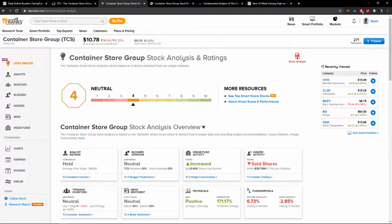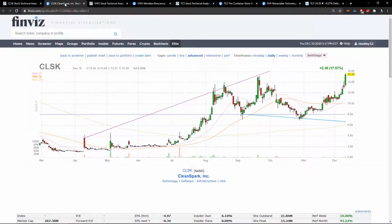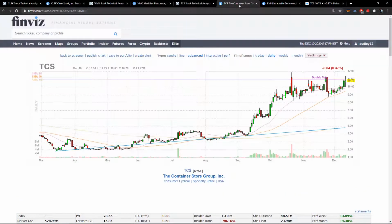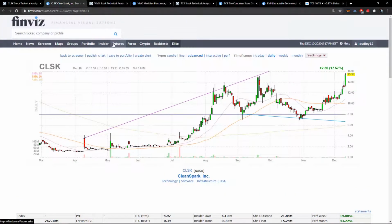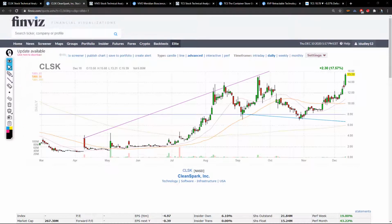Let's go through the watch list, potential trades for the next couple of days. There are a couple of really good options that I'm excited to show you guys. Three in particular: one is CLSK, the other is VIVO, and the last one is TCS, okay? I like all of these. I'm having a difficult time choosing one, but you can always choose to take all three and just set automatic triggers if you've got three stocks that look really good. So I'm going to show you what I like about these stocks, and we'll get started there.